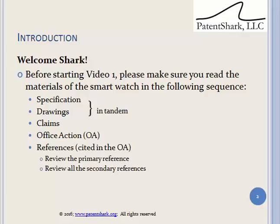Now, after you get a good sense of the invention, please review the office action issued by the examiner at the USPTO. The office action cites all the rejections based on a number of references. The references are patents and/or patent publications that are used to reject the claims. Please carefully review the primary references as well as all the secondary references. Now, let us begin the analysis of this case.